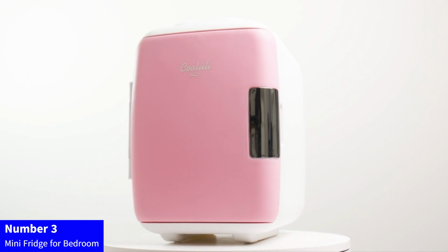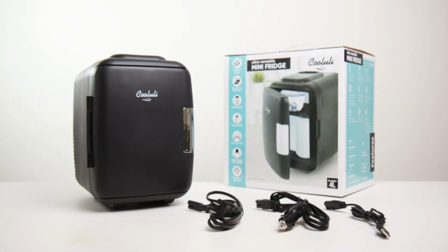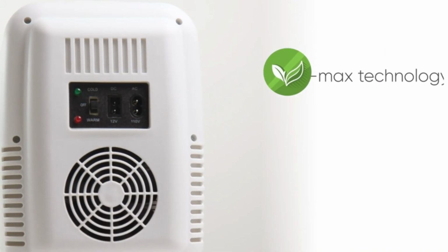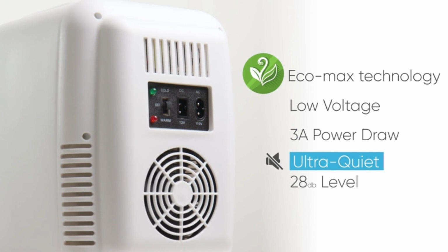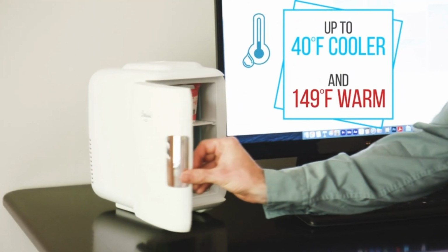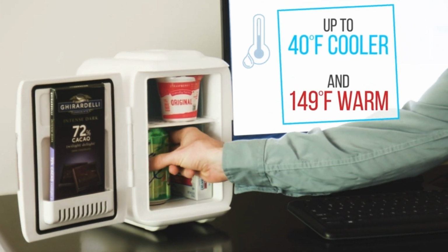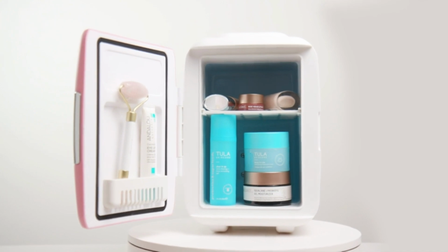Number 3. Mini Fridge for Bedroom. Elevate your personal space with the culinary Mini Fridge in stylish pink, your ultimate companion for bedroom, car, office, and dorm room. This portable 4L/6 can electric wonder doubles as a cooler and warmer, ensuring your food, drinks, skincare, and beauty essentials stay at the perfect temperature.